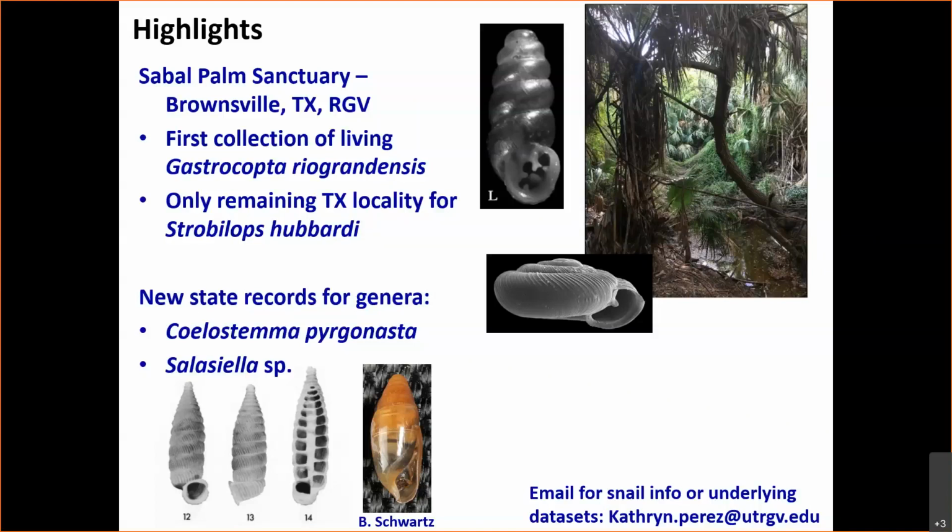And then we found the first collection of living Gastrocopta riograndensis. This was described from Rio Grande River drift in New Mexico and Texas, but had never been seen alive. And we found them living on some of the floodplain area near the Sabal palms in the Sabal Palm Sanctuary.